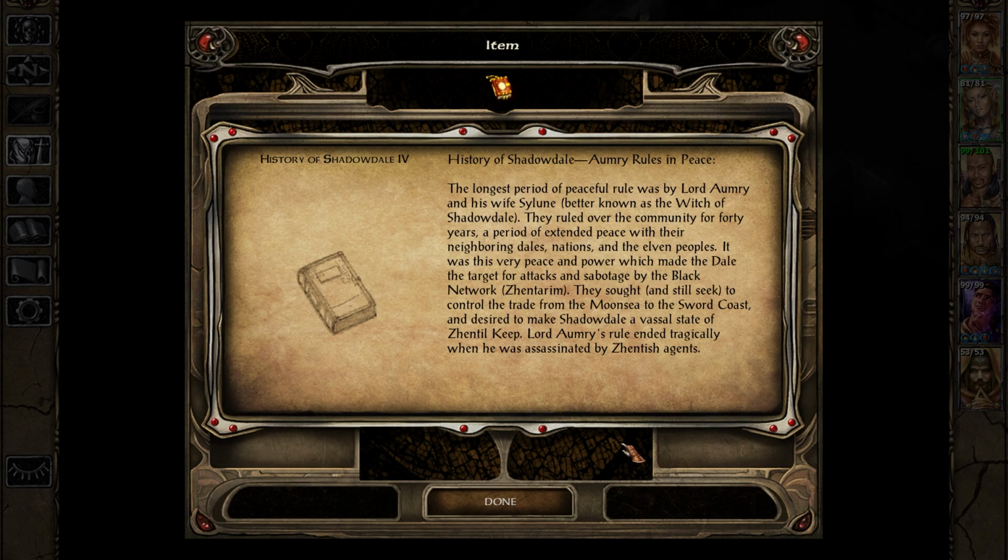Omre rules in peace. The longest period of peaceful rule was by Lord Omre and his wife Silun, better known, or is it Silun? Anyway, that sounds very close to Silune, which is what I'm trying to avoid. Anyway, better known as the Witch of Shadowdale. They ruled over the community for 40 years, a period of extended peace with their neighbouring Dales, nations, and the Elven people. It was this very peace and power which made the Dale the target for attacks and sabotage by the Black Network, Zhentarim. They sought, and still seek, to control the trade from the Moonsea to the Sword Coast, and desired to make Shadowdale a vassal state of Zhentil Keep. Lord Omre's rule ended tragically when he was assassinated by Zhentish agents.